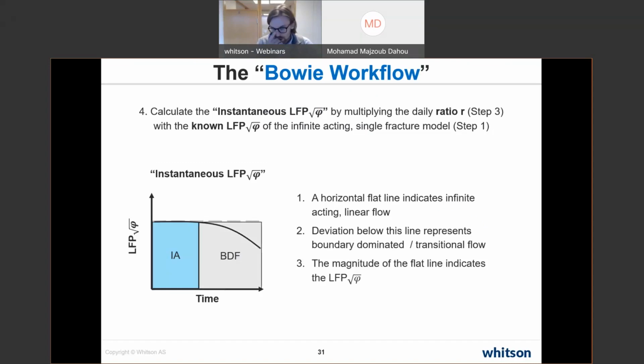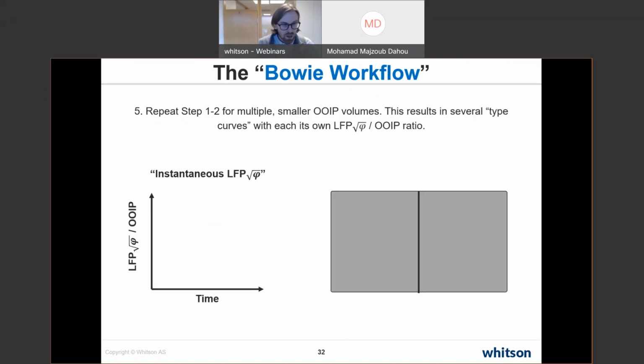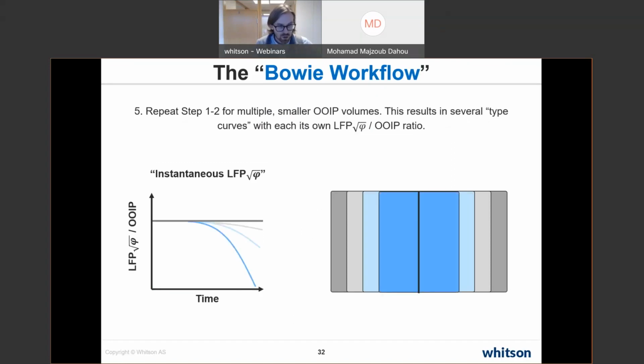Then the only last thing you need to do is to run the model you defined in step number 1 in a systematic way, just reducing the tank sizes. What we mean by that is that we reduce the distance to the closest boundary. You do that in a systematic manner, you'll get models that transition into boundary dominated flow sooner and sooner and sooner. And you then get a wide range of type curves that is each associated with an LFP-OIP ratio.